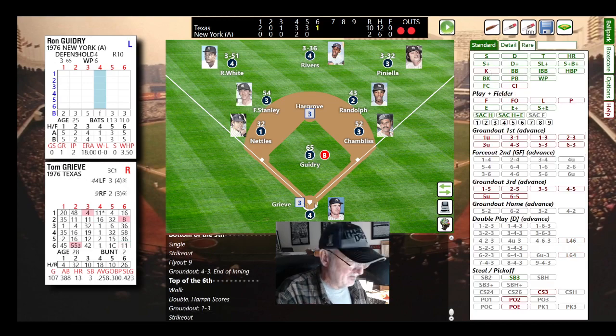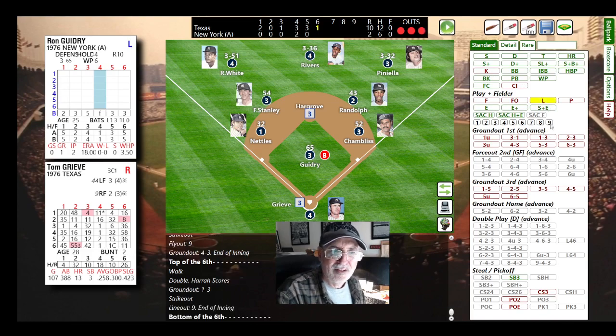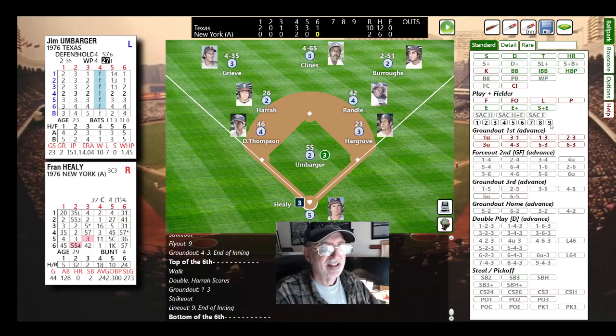And now it's Tom Grieve. Grieve should be up. And he is. Runner at second. And here's the pitch. And a 45 will be a line drive right field. And Piniella, a couple of steps to his right, makes the catch. And that retires the side. So Guidry limits the damage to 1 run. And Fran Healy leads off the bottom of the 6th.